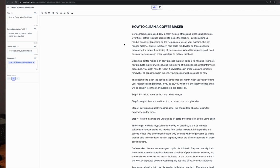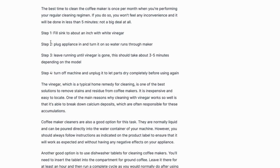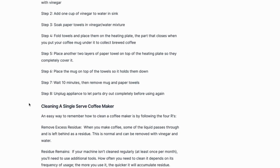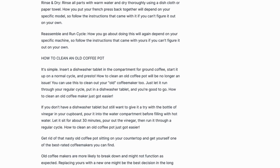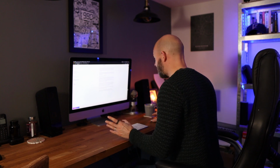So this was the first piece that I created, which was very much a straightforward how to clean a coffee maker piece of content. So you get an intro and then a few steps, and then it goes into how to clean each one. You can see there's quite a bit of detail there on each type of machine. But that's an almost 2,000 word article that was created in around 15 minutes, which, again, if I was to create that myself, you'd be looking at something in the region of an hour and a half to probably 2 hours to create that.